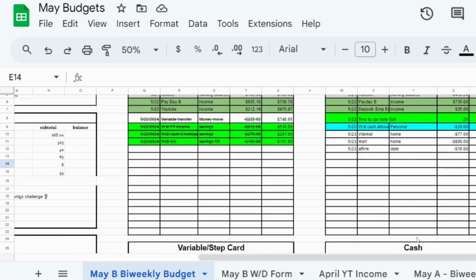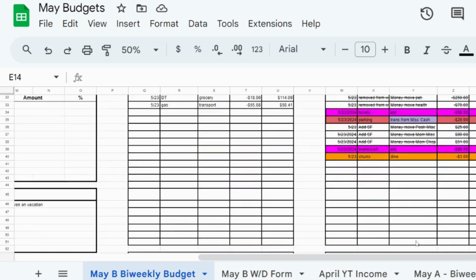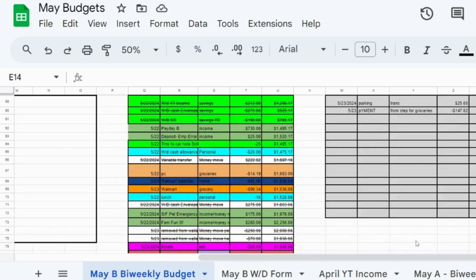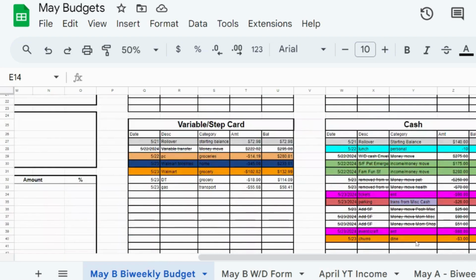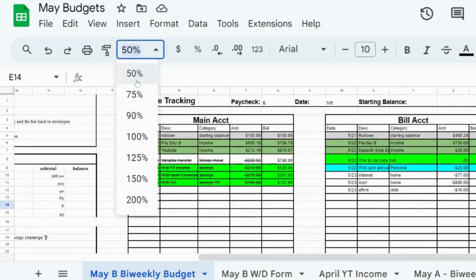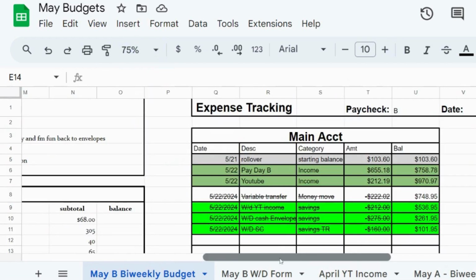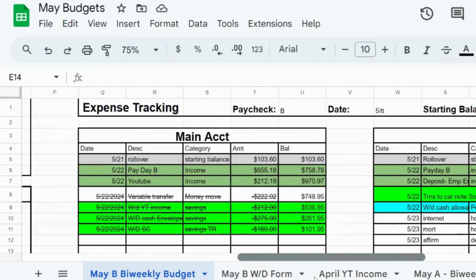Anyway, here are some of my expense tracking that I was doing. I was color coding it right when I was putting it in, and I was making sure the balances matched up with what I had on hand. So it was working really well. I had the setup correct. The setup is good, so I'm going to stick with this setup for this upcoming paycheck. Hopefully you guys can see this. I'll zoom in a little bit. All right, so I have a good setup for expense tracking.